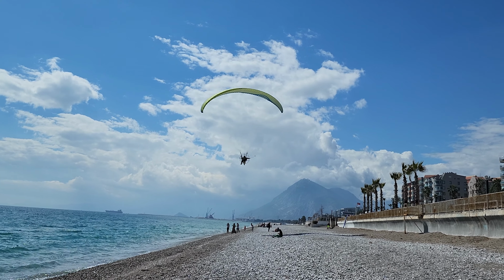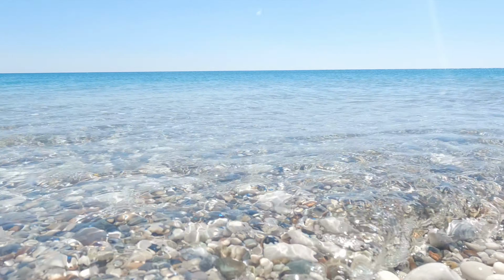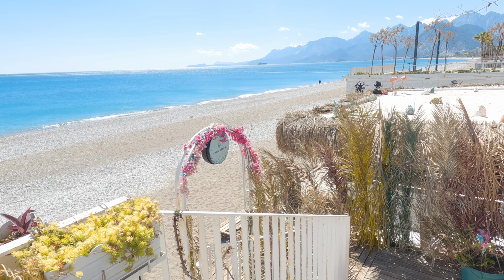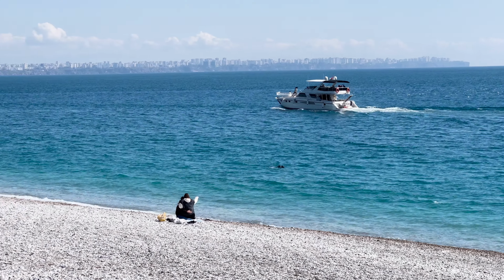Beaches in Antalya are naturally pebble. The sea has its beautiful turquoise clear waters, it's nice, warm and pleasant. For those who are worried about sharks, well, there are sharks in the Mediterranean Sea in general, but they prefer fish and deep waters and live really far from the shore. So no worries, it's really safe to swim here.